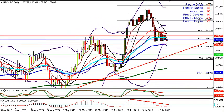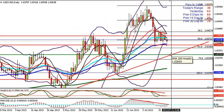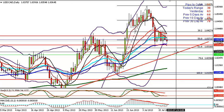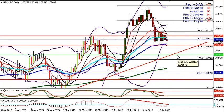Now, the ideal entry here for me will be down here, because this is the weekly 200 with an intersection of a daily trend line, and you've got the 78.6 fib just below it. So I'm most interested to long here, 10270. Bear in mind, as the week progresses, the entry would need to be adjusted because the price will move up this line. Also, you may find the 200 moving up depending on what pattern we've got here.